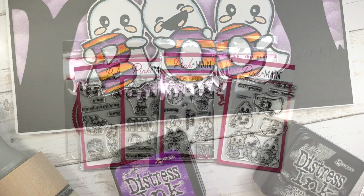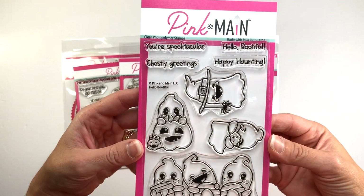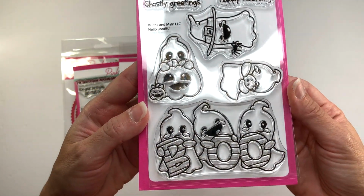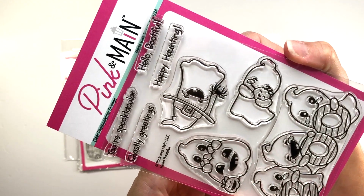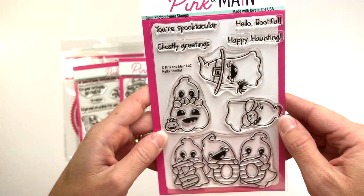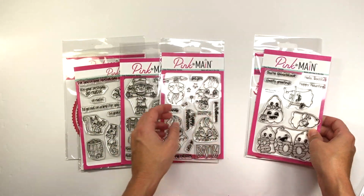So this first set is called Hello Bootiful, and it has all these cute little ghosts and some sentiments that say your spooktacular, ghostly greetings, hello, beautiful, and happy haunting. And I just love that stamp at the bottom with the 3 ghosts with the word boo inside. And it also has some matching dies.